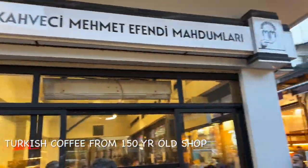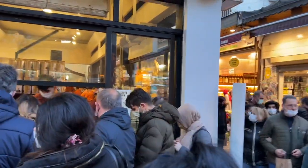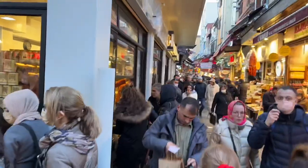Kurukahveci Mehmet Efendi is the oldest coffee shop, and that's the next on our list. You can see the queue. It's a long, long queue, and the tip here is if you come close to the closing hour, about 7, there won't be any queue.